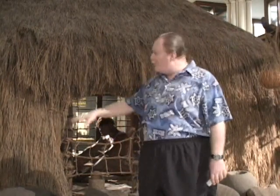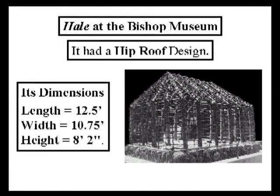Now, of course, the thatch had to be removed. It wasn't probably in very good shape. And then the structural elements were brought here to the Bishop Museum and put together. And here you can see essentially the skeleton of the hale before it's been thatched. The dimensions you can see on the left suggest that this was a house for a common person or common family and not for the ali'i.